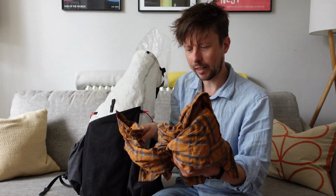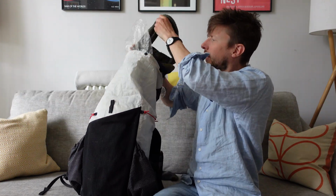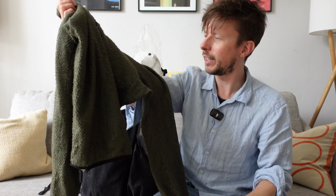This is a Columbia shirt that the guy who made this also wears. I like this, but I think I prefer sun hoodies. So I'm going to buy another sun hoodie. Oh yeah, Senchi fleece. This is so good, so good.